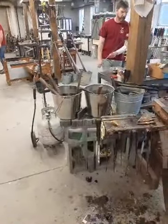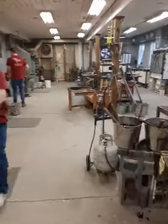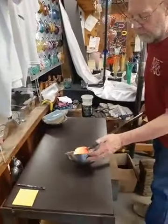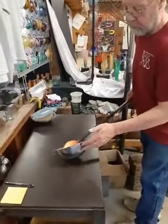What was cobalt that dropped at the bench? Actually, it's purple, Mary Beth. That was the first piece we made today, and it was a purple goblet. We're getting direction here and talking at the same time, so we got to wait a second.